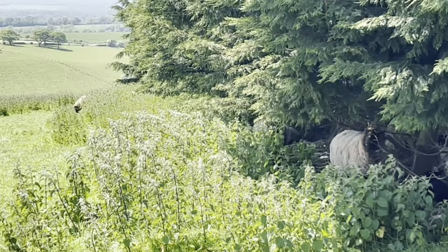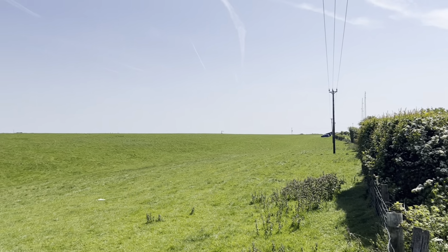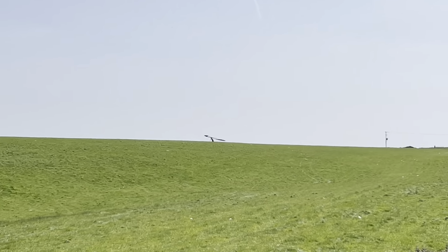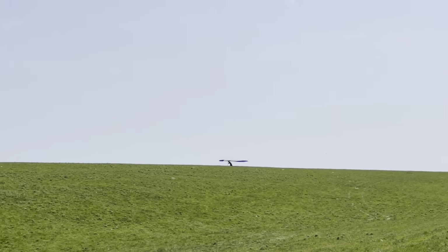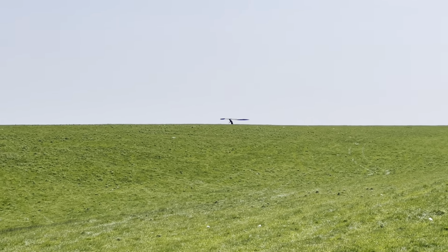Such a beautiful day. Bit different to the DofE Silver I did in the New Forest. Someone trying to take off in a hang glider there. Don't know if he's quite doing it. Have another go.